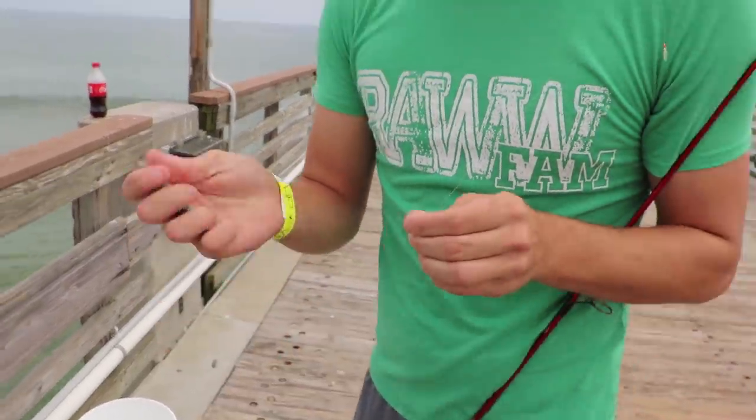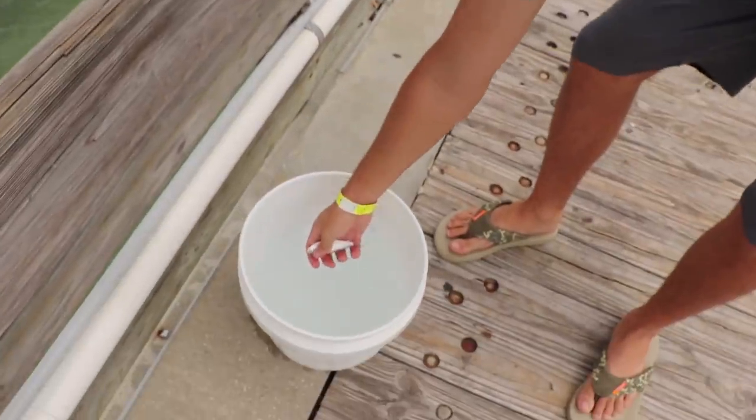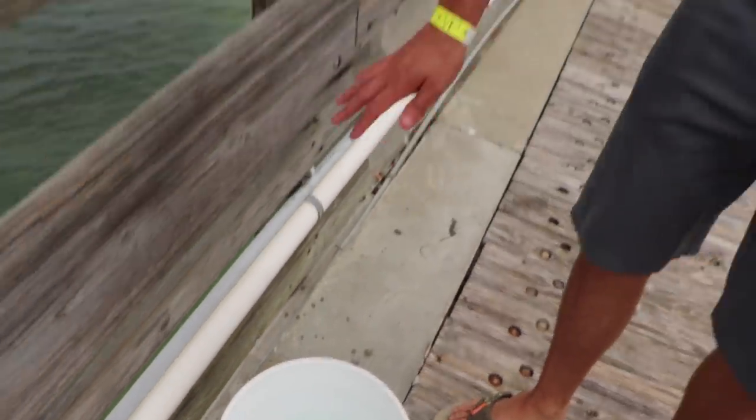Oh, how you doing? This is called a pilchard. And what I'm gonna do right now, they're very fragile baits, we're just gonna take it, walk right here. See this? This is called an ice bath. This guy is instantly done. As soon as you put them inside that ice slurry, they're very fragile baits. And I don't want anything to suffer out here at the Rawwfam.